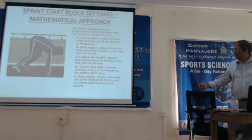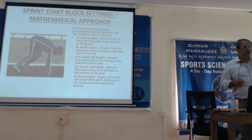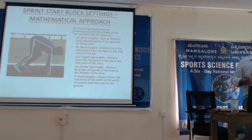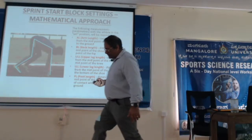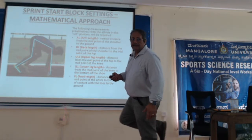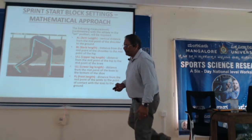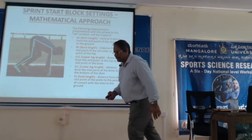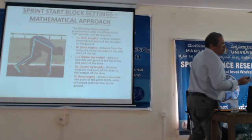And the second thing I said was that the blade runner was keeping the foot down on the ground. So in order to get a quicker start, if you have seen Usain Bolt or others like that, you can see that the foot is only just raised. So there is not much time wasted in raising the foot and dropping. This means the foot is actually traveling a longer distance, whereas here, the distance traveled by the foot is relatively shorter.